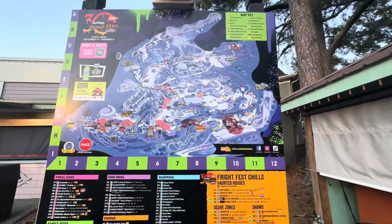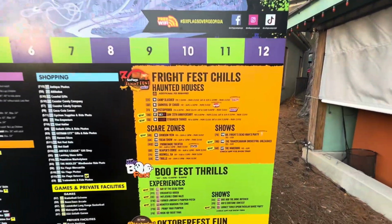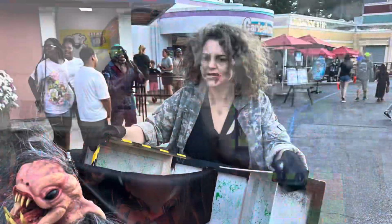They do have maps located all around the park that tell you where all things Fright Fest are located. However, that is way too big for me to fold into my pocket and carry it around as a map. So you may wanna just download the Six Flags app. It will have all the information regarding Fright Fest right on there.